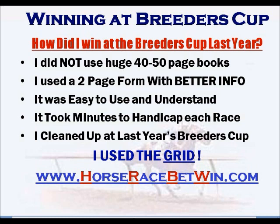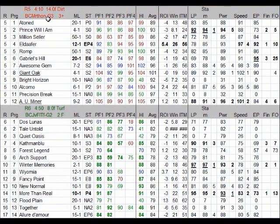Now I'm going to show you the exact grid that I used because I know you don't believe me yet. Let's start off with day 1 in the Breeders' Cup marathon race. You'd expect in a marathon race for the best late runner to finish first. In this case, it finished second at 5-1.